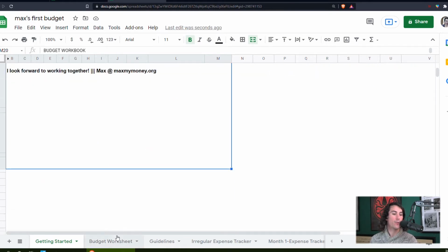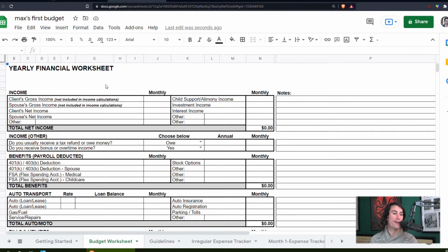All right, so you go to the tab right here, budget worksheet. Click on that worksheet. Yearly financial worksheet. We're going to go through every single one by one. You're going to type in your numbers. I'll use my numbers, and we will go from there. All right, so client's gross income. That's going to be my gross income.